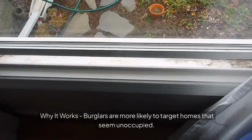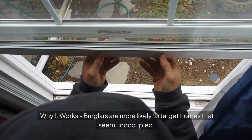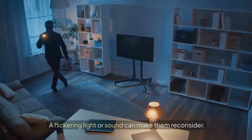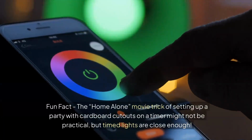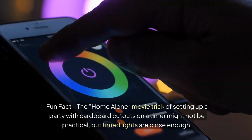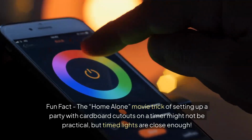Why it works. Burglars are more likely to target homes that seem unoccupied. A flickering light or sound can make them reconsider. Fun fact: the Home Alone movie trick of setting up a party with cardboard cutouts on a timer might not be practical, but timed lights are close enough.